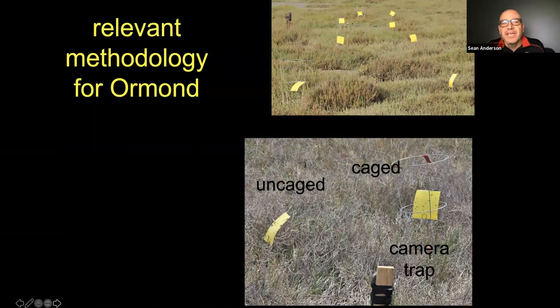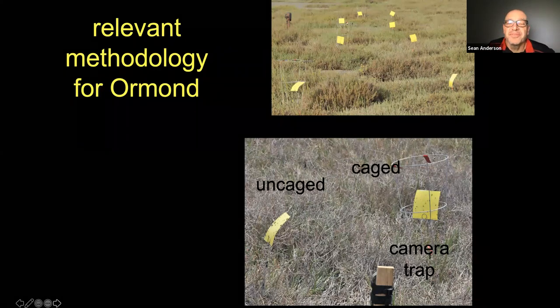Here's another example. These pictures are also from Ormond. This is insect productivity. Some of you guys have done this now because we've adapted this technique that I invented many years ago to apply to our field methods, and we can use it all over the place. So those of you that have been in field methods have been using this one.